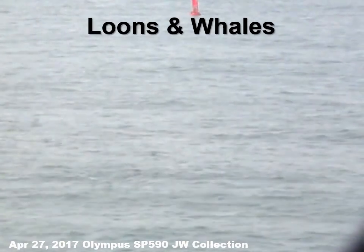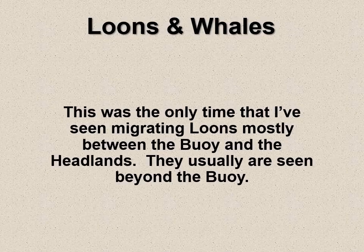Pretty neat. This was the only time that I've seen migrating loons, mostly between the buoy and the headlands. They usually are seen beyond the buoy. So let's jump to April 2018.